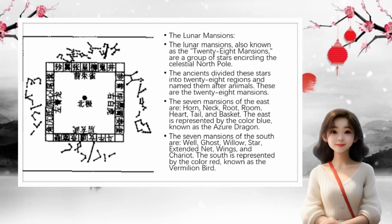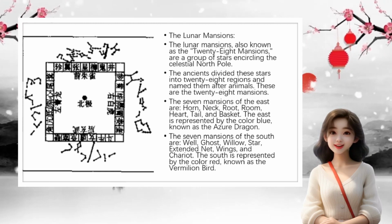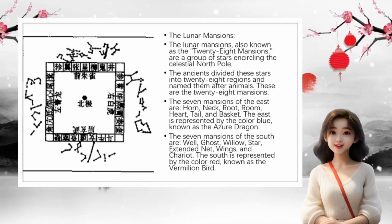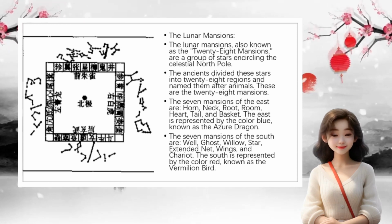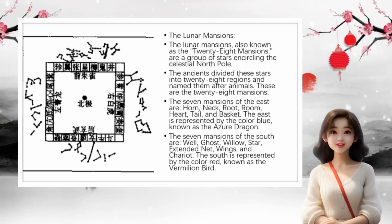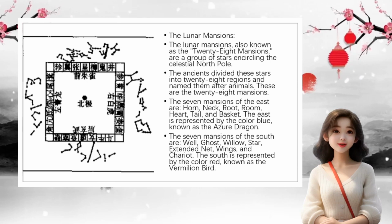The 7 mansions of the East are horn, neck, root, room, heart, tail, and basket. The East is represented by the color blue, known as the azure dragon. The 7 mansions of the South are well, ghost, willow, star, extended net, wings, and chariot. The South is represented by the color red, known as the vermilion bird.